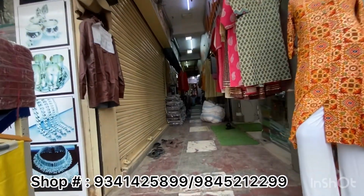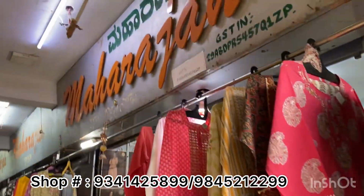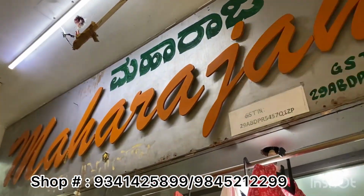The shop name is Maharajah. It's located in complex named Textile Market. Now, without any further delay, let's check out their beautiful, unique collections.